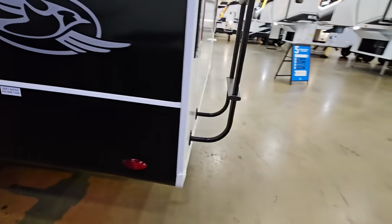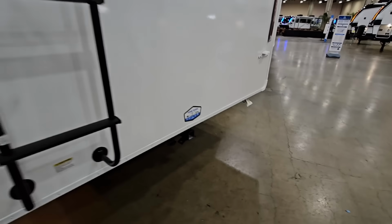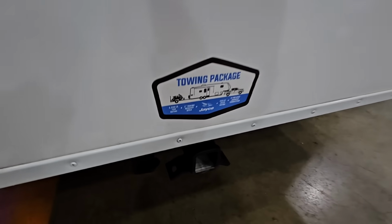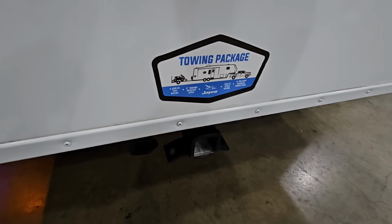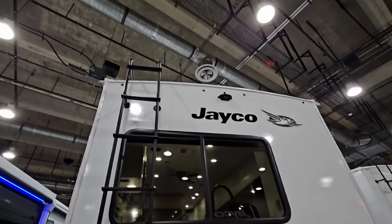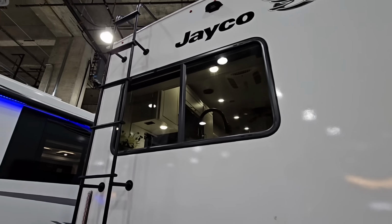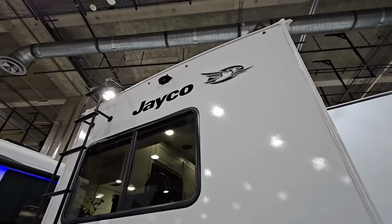There's your back jack legs. Coming around, you have your LED lights back here. This is set up for towing. 3,000 pound tow capacity, 300 pound hitch weight, even though I never recommend towing behind a towable RV. You have a ladder which is included, which is kind of rare these days. A lot of companies now are taking that off and just putting the on-the-go system. It is prepped for a backup camera.